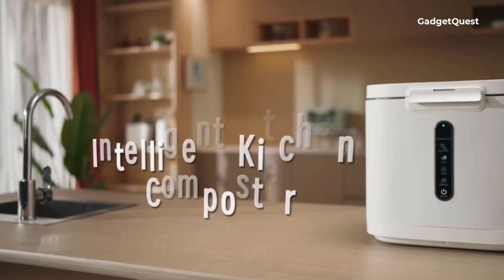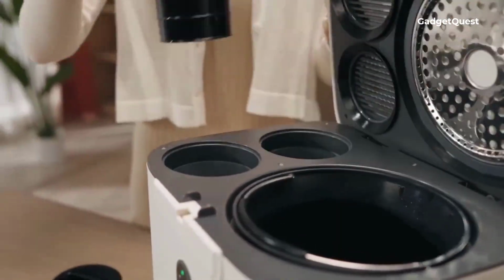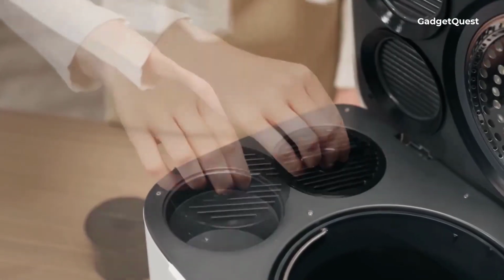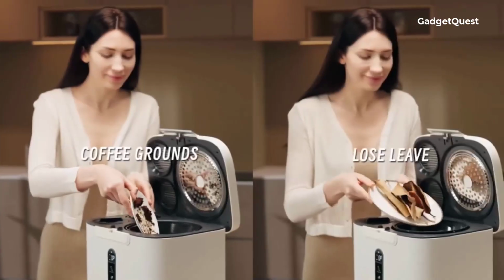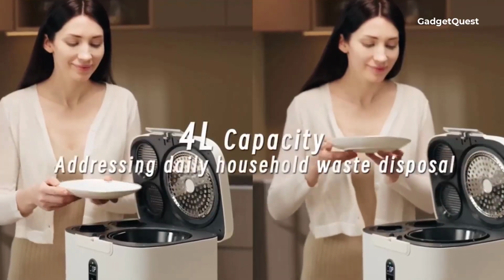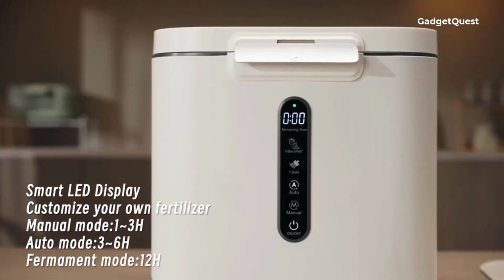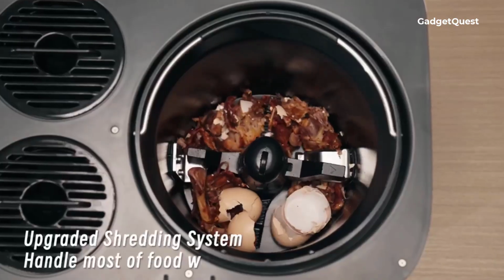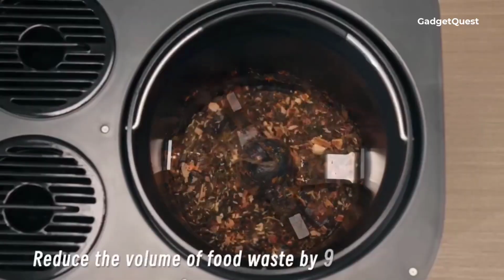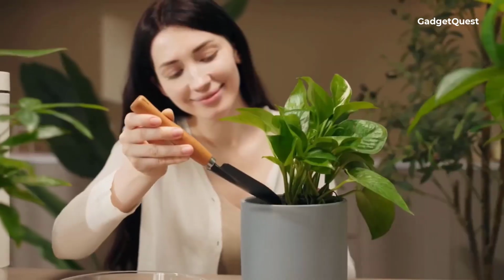The Faucet 4L electric composter efficiently transforms daily kitchen waste into rich fertilizer in just 3 to 6 hours. Its 4-liter capacity is ideal for families, and the odorless dual carbon filter system ensures a fresh environment. This stainless steel compost bin features a smart LED display with 3 composting modes, an auto-cleaning function, and a powerful 6-blade churning system that can handle even small pig bones. Designed for both indoor and outdoor use, it's your eco-friendly solution for reducing waste and enhancing your garden soil.